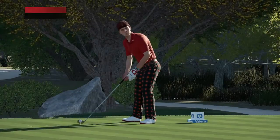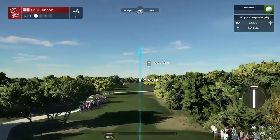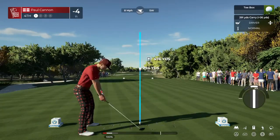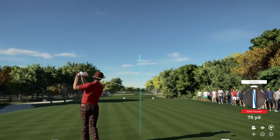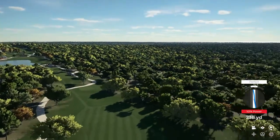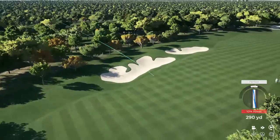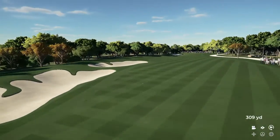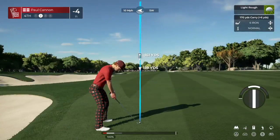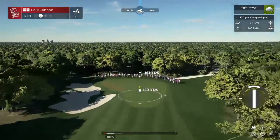This hole's a tough two-shotter, a long par four. This one's looking good off the tee. That should find the short stuff. Luke, unfortunately, that got a horrible kick. Ended up in the rough.